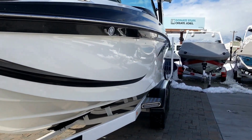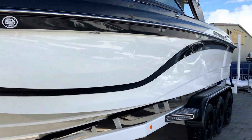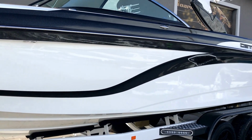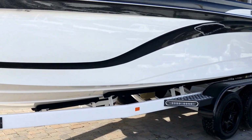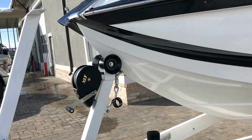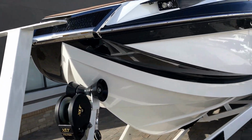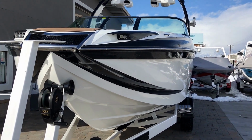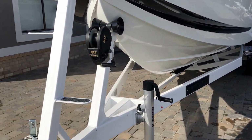This boat has absolutely blown it out of the water. Everyone who's gotten in it and gotten behind it has just been absolutely blown away by everything on it. Most importantly, the performance it generates when it's out on the water. So we have a super limited supply of these, but this is one of the two I have here on hand. So I'm going to walk you through this guy.